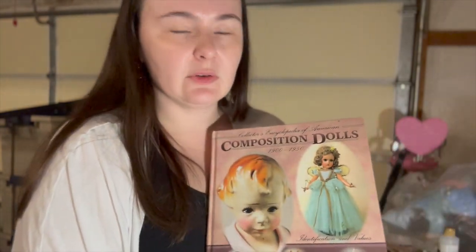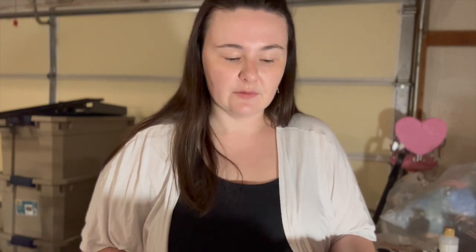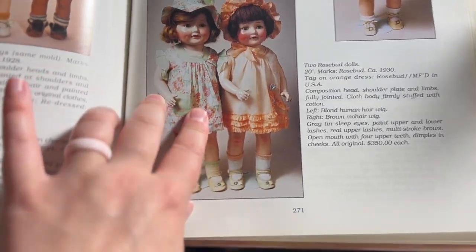So here, I have this old book. I say old, I think it's from like 2000, but it's been a wonderful resource. I have volume 1 and 2. It's the Collector's Encyclopedia of American Composition Dolls, 1900 to 1950. I know that nowadays, supposedly you can find everything on the internet. I've actually found that the internet is not the greatest resource when it comes to dating dolls. Actually, books have been, go figure. Unless there's some magical websites that I have yet to find, I've really had more luck just looking in old books like this to properly date or to ID dolls.